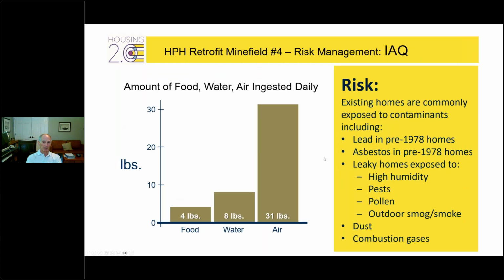Then comes IAQ, and indoor air quality is always right there as part of any kind of high performance home package in terms of concerns you want to manage. And here's why. We ingest 31 pounds of air every day compared to 8 pounds of water and 4 pounds of food. So in other words, 4 times more air than water and 8 times more air than food. We buy $50 billion worth of organic food every year to protect ourselves from contaminants, insecticides in food. We buy $20 billion a year of bottled water to protect ourselves from unknown contaminants in tap water. We're willing to pay for this. People want healthy homes, but we have a lot of risks to manage.